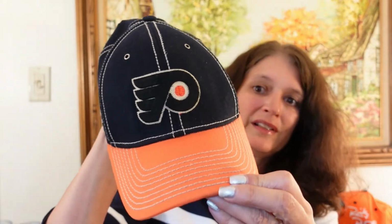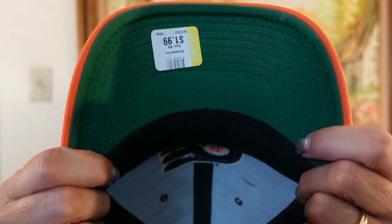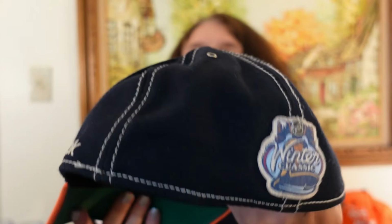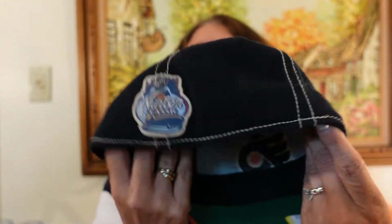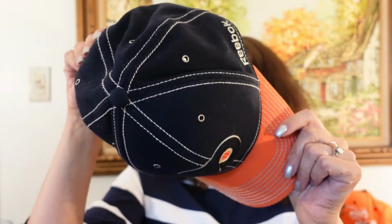Check out this one. Of course, in the Philadelphia area, I found the Flyers, and this one was only $1.99. Of course, that's upside down for you guys. $1.99. This is a Reebok, and this is a fitted cap. Do you see it? You cannot adjust it. It's fitted. And then on the back, it says Winter Classic. And this kind of feels like it has some age to it. I don't know, it just feels different.